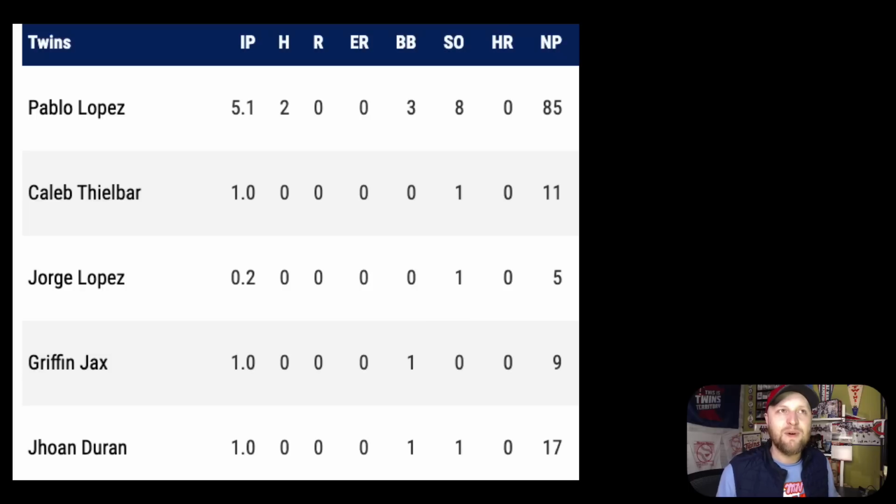Taking a look at how the rest of the pitching staff went, very low stress from there. Caleb Thielbar, Jorge Lopez, Griffin Jacks, Yohan Duran got everything taken care of. Duran did allow a 1-out base runner in the 9th inning, but he's Duran. And we talked about two things in the bullpen preview. Number one, I really like the A side of this bullpen, Thielbar, Lopez, Jacks, Duran. I feel very comfortable with these guys.